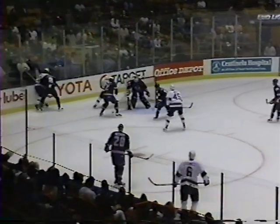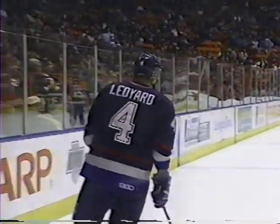Robitaille steals, centers, Stumpel with it, Stumpel, side of the net. He's on the backhand, cuts into the slot. He's wrapped up and knocked down. Back comes Vancouver. Five on two if they hurry. Into the zone they go, but offside was Brashear on right wing. Oh, the Kings were fortunate there. The Canucks had all five players up on the rush. We'll take a timeout. Game tied at one.